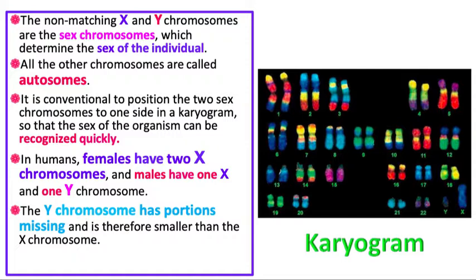In humans, females have two X chromosomes and males have one X and one Y. The Y chromosome has portions missing and is therefore smaller than the X chromosome. It's missing portions evolutionarily; the Y chromosome, which can only come from a male, has gotten smaller over time.